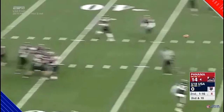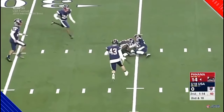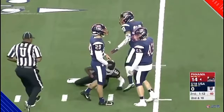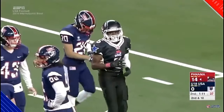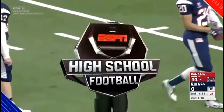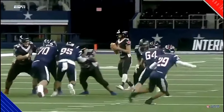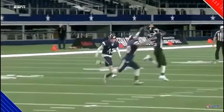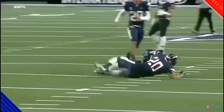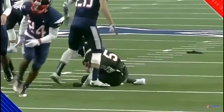Rowe goes over the middle. Another catch from Brandon Belgrave up to the 26-yard line. Man, Belgrave is really hustling right now for Team Panama. The combination between Rowe, you can see Rowe just feeling the confidence in the pocket. Flag came down, but Belgrave with the reception.